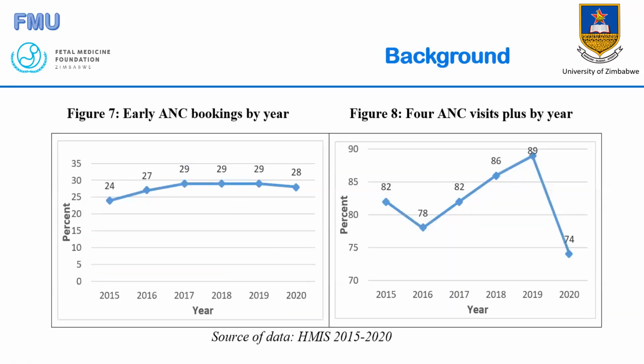We are very aware that even though the pyramid of care is turned for others, it has not turned for us. As you can see here, if you look at our national data, this is the percentage of women who book at least before 16 weeks. This is what we call early ANC booking in our country.